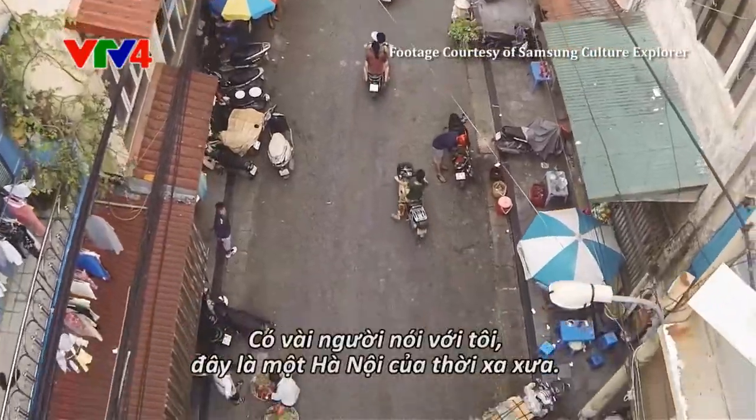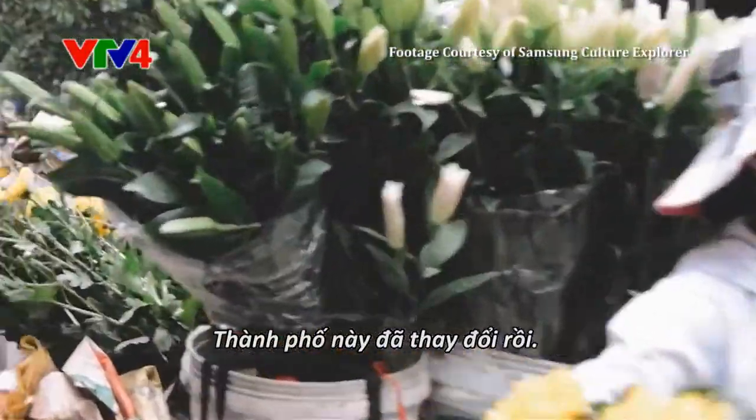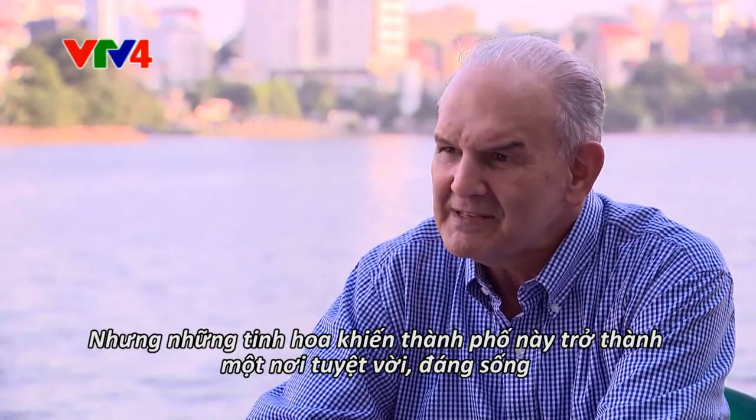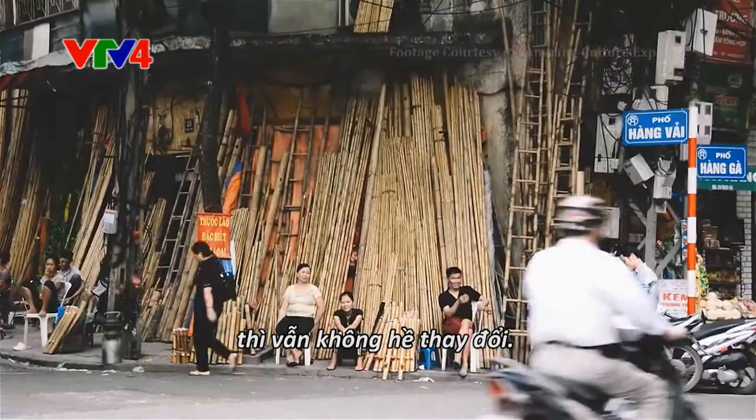Now, some people say this is the old Hanoi. It's changed a little bit. And it changes very rapidly. But the essence of what makes this a wonderful place doesn't change.